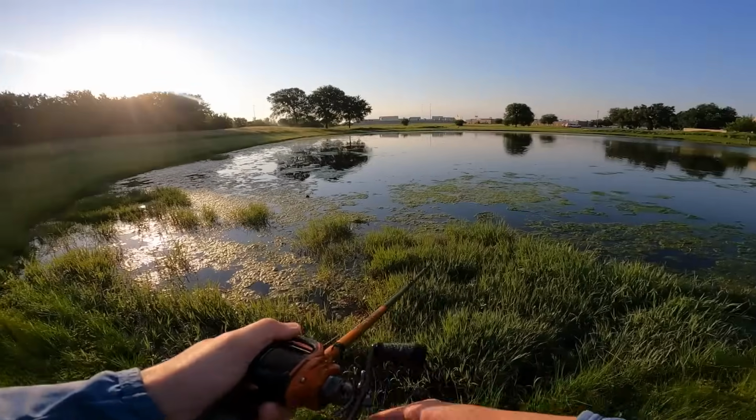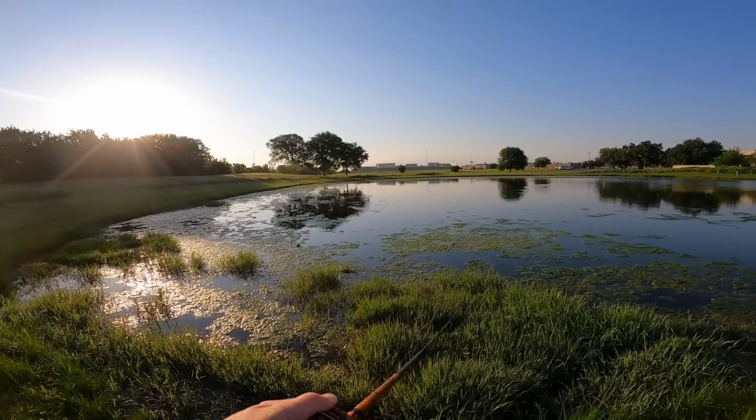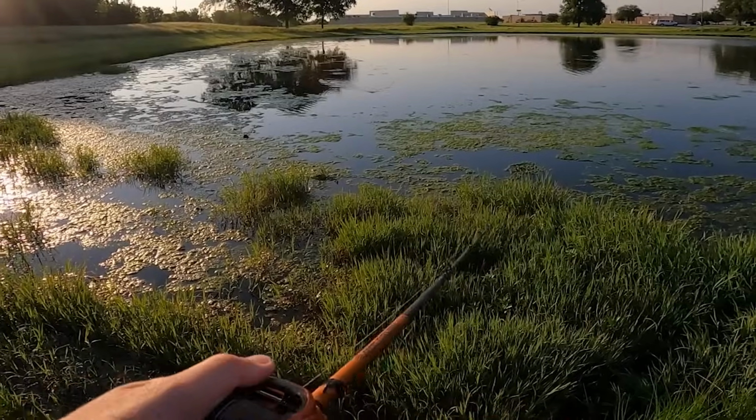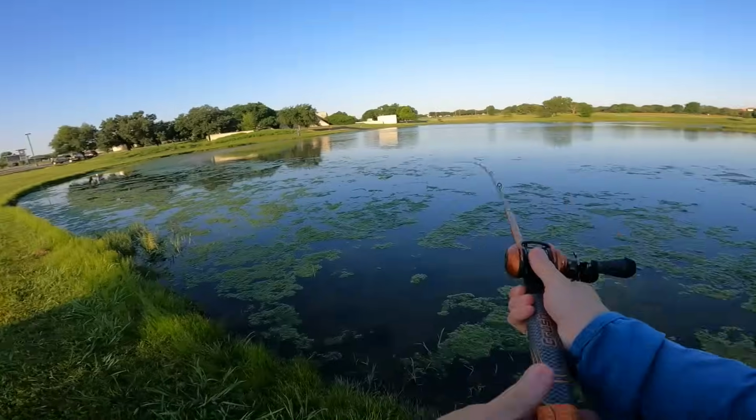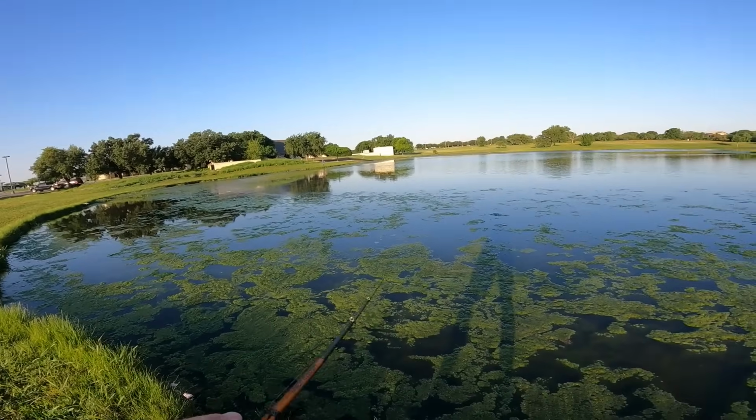Well, I'm glad I didn't promise topwater being a banger bite, because I think I'm gonna have to break out the skunk buster, if you know what I mean. Oh man, this has gotten tough out here. I mean, I know it's post-spawn, but I figured they'd be a little more active than this.